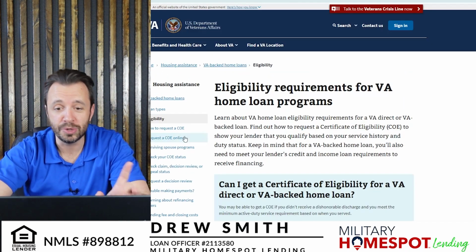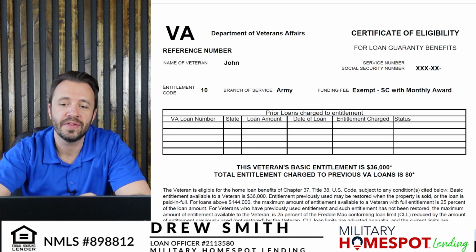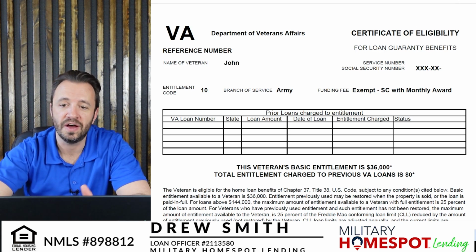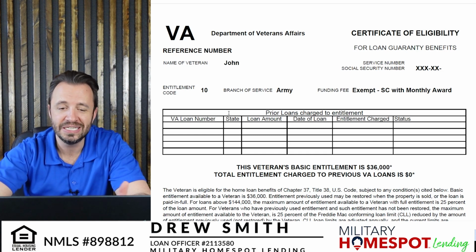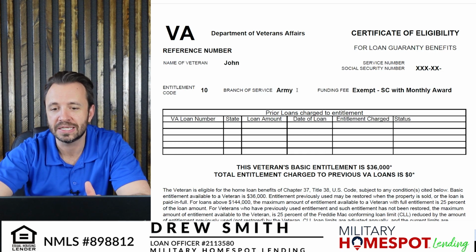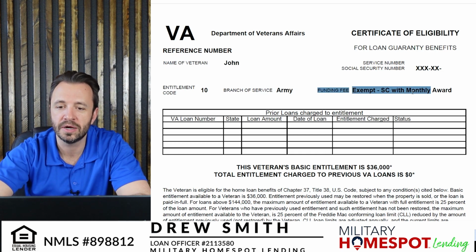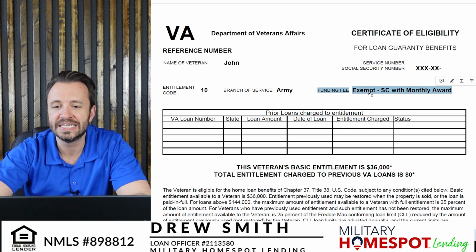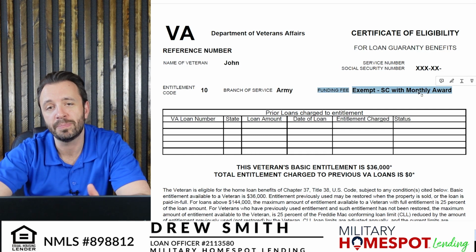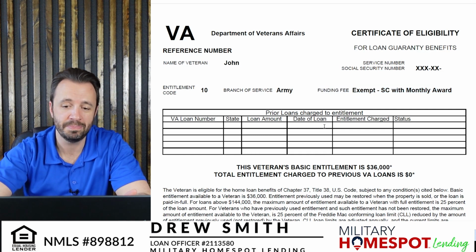So let's go ahead and assume that we do have our entitlement. This is what your COE is going to look like. Now, this is just an example. This is not somebody's real COE, but it says up here, Certificate of Eligibility, and it says for loan guarantee benefits. So this is what allows you to get a home loan through the VA. It'll have some other information here, the name of who we're talking about, the branch that they served in, and over here, it's going to say funding fee, exempt or non-exempt. In this example, it says exempt, service connected with monthly awards. So in this case, they're getting some benefits.